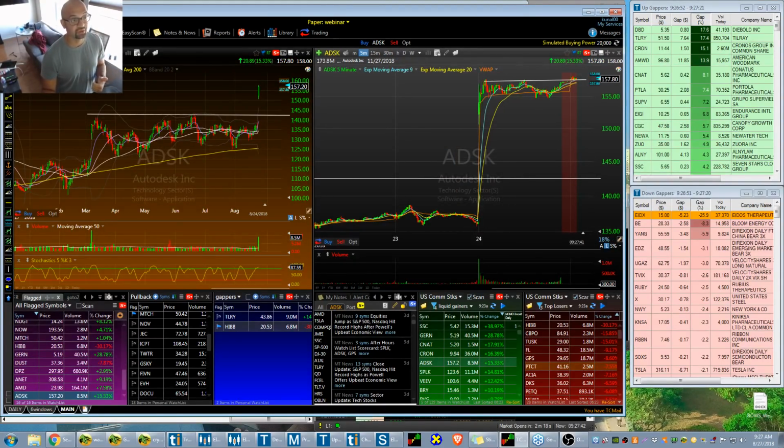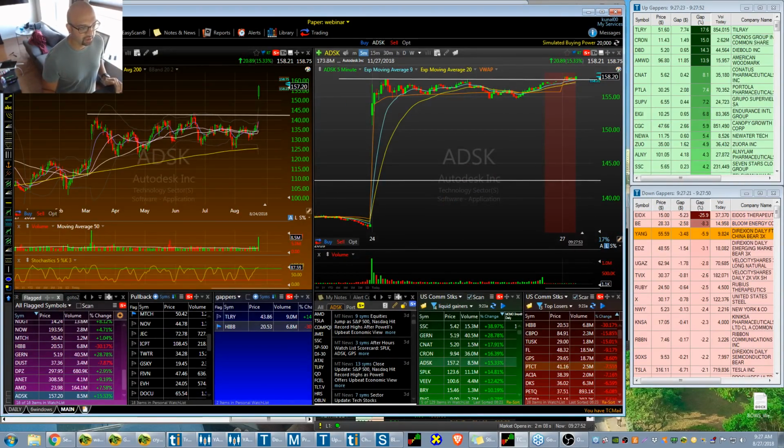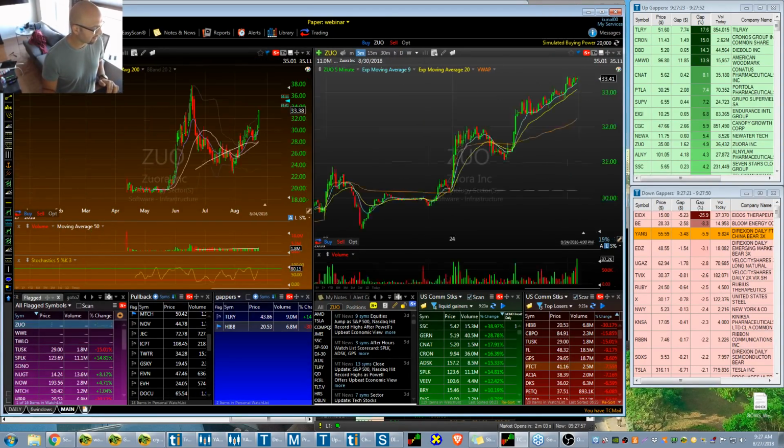ADSK broke loose on Friday. Let's watch this one. It had a nice range develop all day on Friday. So it looks like we're starting to peak out over it. As long as we can hang out over this, I think it's going to look good.